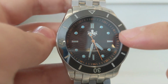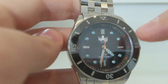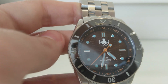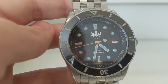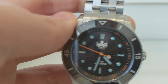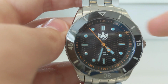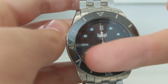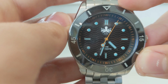And then you can see we've got a mixture of baton and circular indices, and these are filled with this sort of baby blue colour on the lume, which is very effective. And the lume itself, I'll speak about quickly. It's Super Luminova, and it's BGW9 on the hand indices and bezel marking, so it is a very good lume, which I'll show you in a little bit. And to contrast the blue, you've got this really nice orange, slightly lighter on the actual second hand, and then slightly darker on the actual chapter ring around the outside. So very nice contrast there as well.